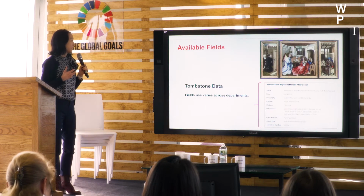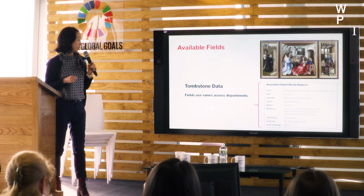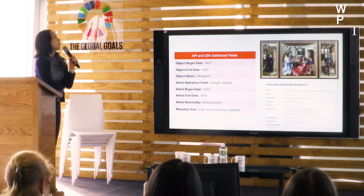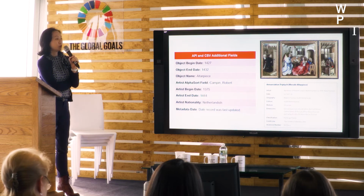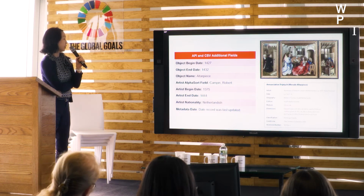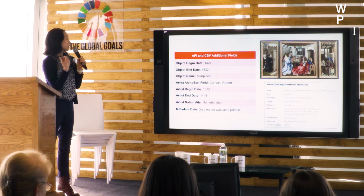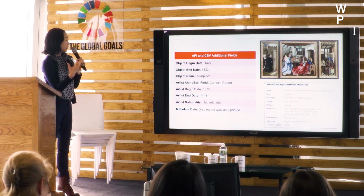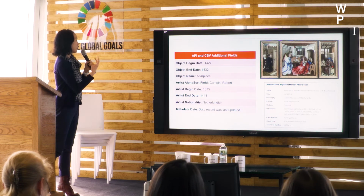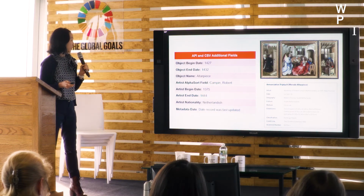And what is available under our open access program is tombstone data, so artists, dates, geography, dimensions, credit line. We also make available certain fields that you can't see online, but we think are useful for anyone researching the collection or anyone who wants to do a deeper dive into things like data visualization. So we include things like the object search dates, which are numerical values for when the object was created, the object name, which is not always displayed online, but we use that for indexing, an artist alpha sort field, so artists can be listed in alphabetical order, artist life dates also in numeric format, a separate field for artist nationalities, and a metadata date, which records the date the record was last updated.